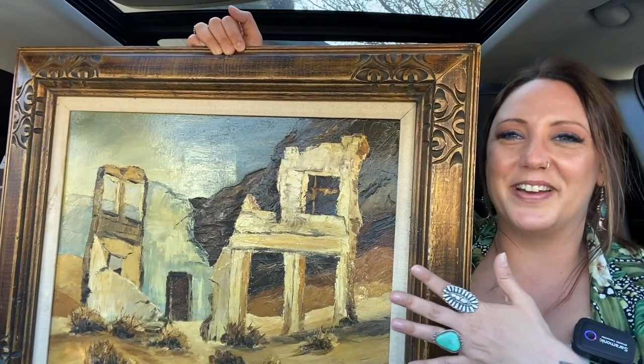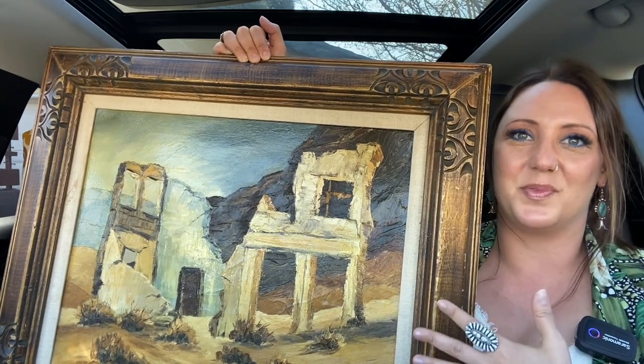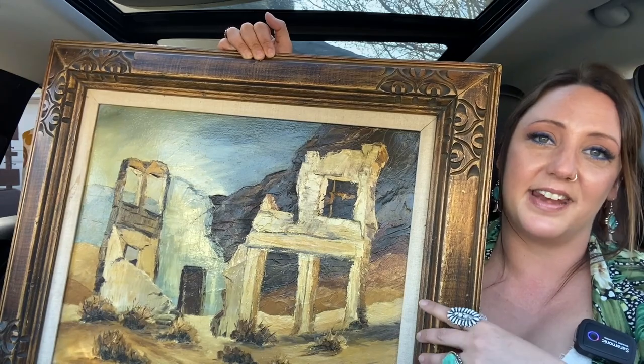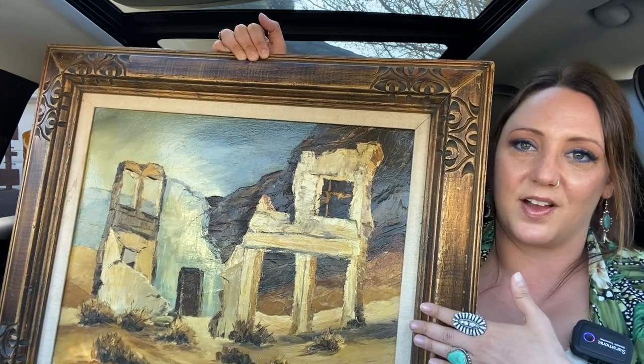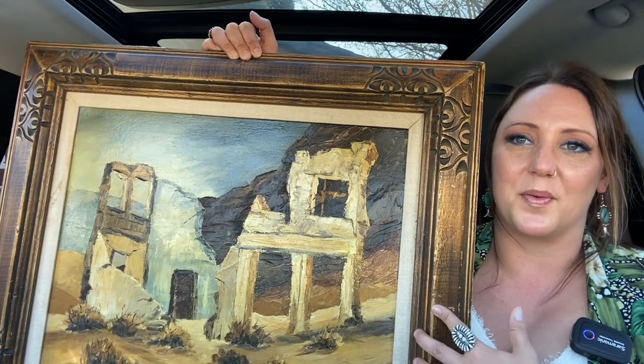It's getting a little bit crowded in here, but I really wanted you to see the colors in this one. It's hard sometimes when you're in the store to see the true color of things. It's always best to get it in natural light where you can really see its authentic coloring. But I think that this is a beautiful painting. It is artist signed from 1970.